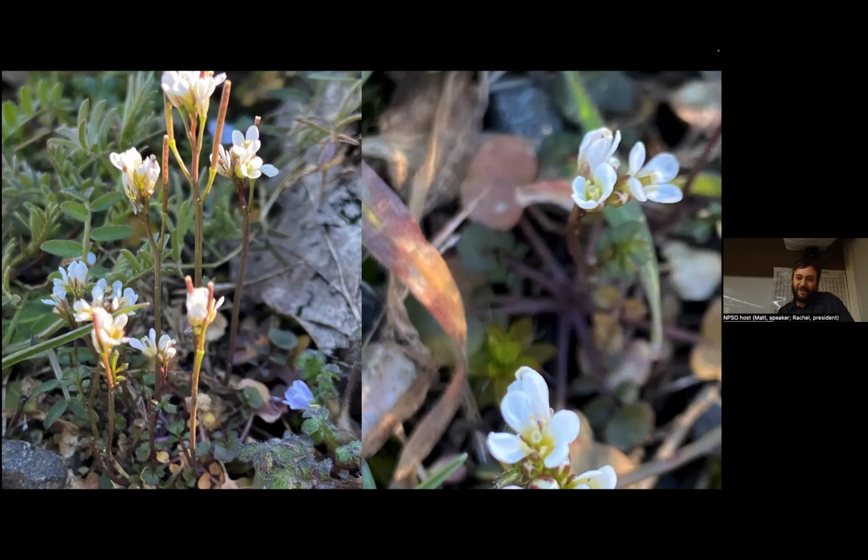Some people call it shot seed. The Brassicaceae has 4 petals. It's called crucifer, which is a cross. Just think of 4 petals, and a silique, which is the seed pod that it makes. So you can see those long slender seed pods that the flower will slowly mature into.